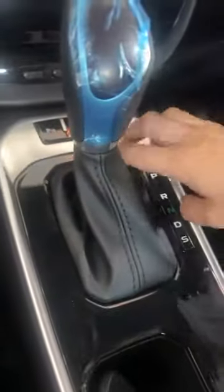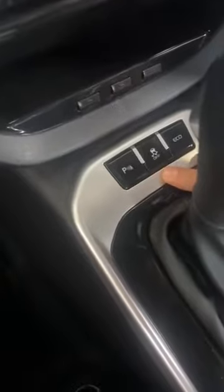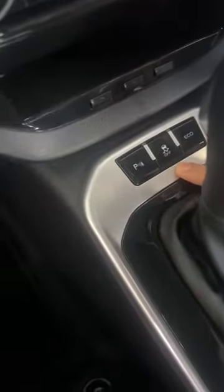Now, what's so different about the new Iris 2022 is this button right here. As you can see, the gear section here is much different now. They have this parking sensor. They have the traction off. And it has the eco mode here.